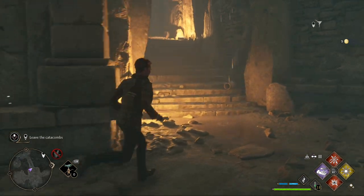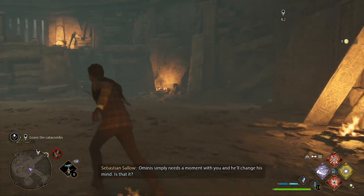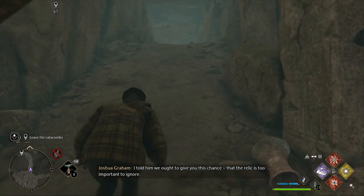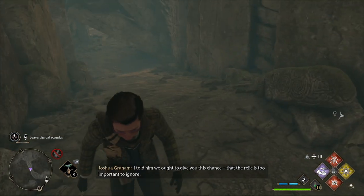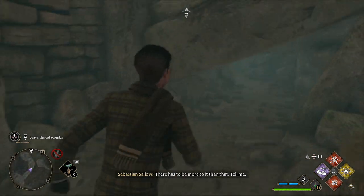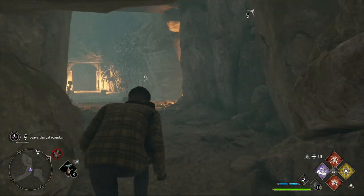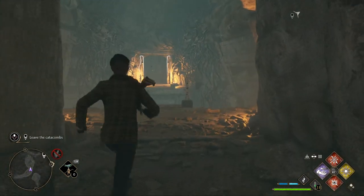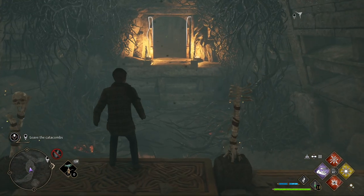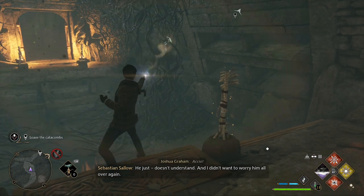What happened back there? Ominous and I found a compromise. Ominous simply needs a moment with you and he'll change his mind. Is that it? I told him we ought to give you this chance. That the relic is too important to ignore. Can he come out this way? There has to be more to it than that. Tell me. We agreed on what was needed, Sebastian. You have my word. Yeah, how the heck do I get out of here now? I never wanted to keep all this from Ominous. He just... Akio!